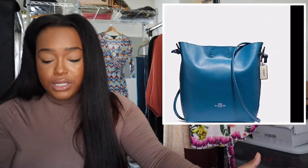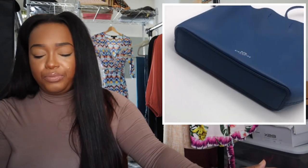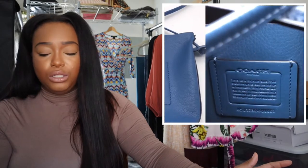Next thing that sold was a Coach Derby crossbody bag. And I've had this bag maybe a month and a half, maybe 2 months. And it went ahead and sold for $40. I wanted a lot more for this bag. I did. It looks new to me without tags, honestly.